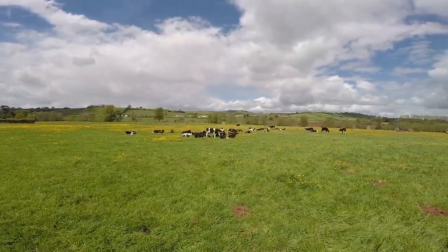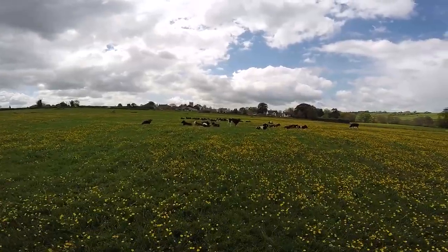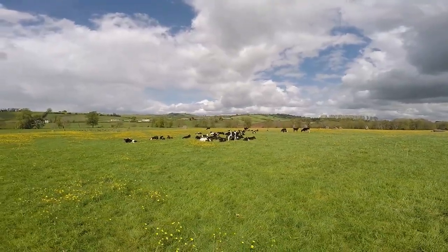And the last thing that I would say about the cows is I've been here a few times before and it's often full of very young male cows and they're very friendly, but they are prone to follow you if you get too close. So I would keep your distance if you're not fond of cows.